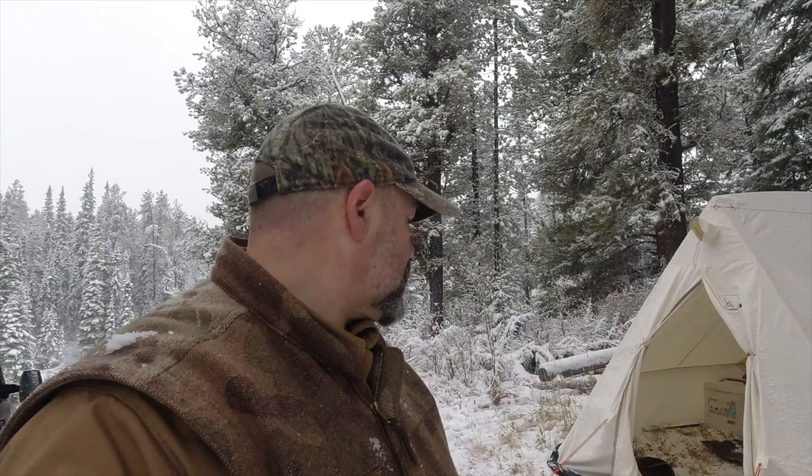I think that'll work nicely. I think it's good enough. So I don't want to get too close to any trees. But happy with that. We're all set up. Time to light the stove. Actually, split some wood first, I think.